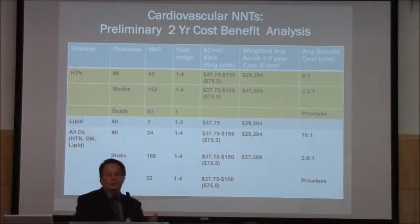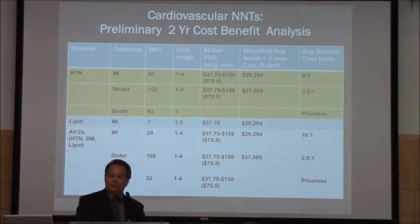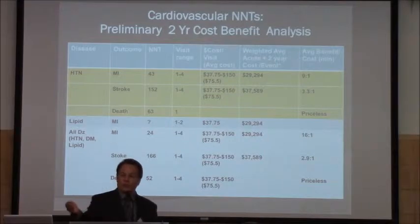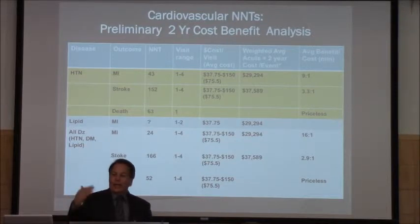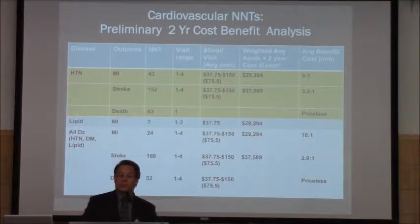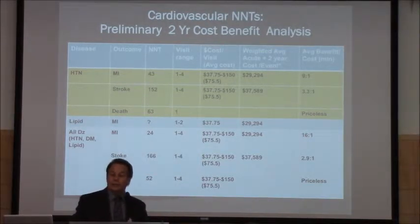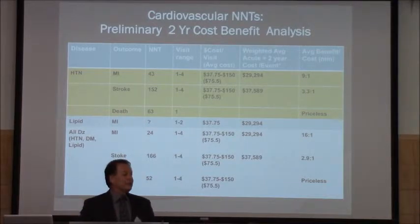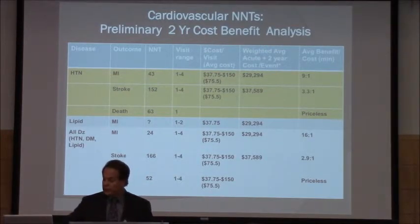But what I do want to also tell you is that this is an aggregate. You can aggregate these, right? If you get somebody's blood pressure down, you affect not only MI, but you affect stroke. So although I gave you an individual cost-benefit ratio, when you start adding those together you get even more robust numbers. What we're hoping for in the next 6 to 12 months is that, instead of 300 or 900 patients in each group, we'll probably have somewhere around 5,000 to 10,000 in each group, and we're going to really refine the models of our cost and our cost-benefit analysis.